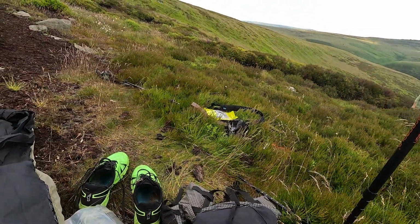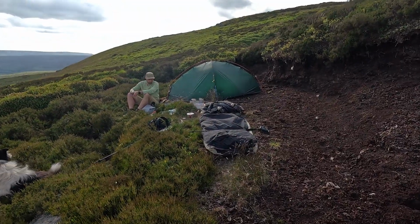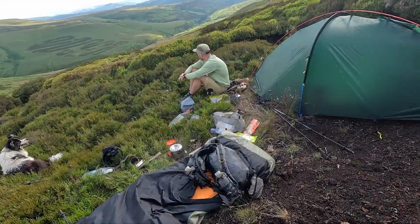In fact, looking at this grassy bank here, I'm kind of thinking that I can probably put the bivy on there. So here we are in camp. I've put the bivy out. I don't think I'm going to need the tarp at all. No rain is forecast. And if there was a shower, I could duck under cover. It's waterproof.